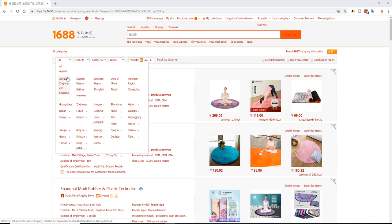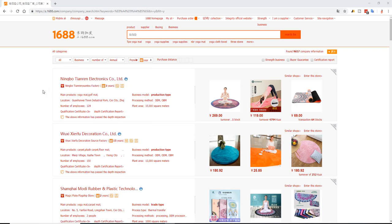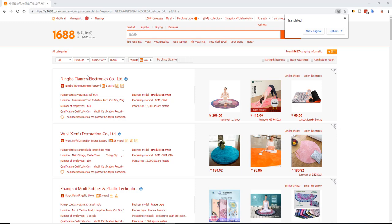The first screening criteria is by location, where the factory is located. First, when I saw this, I thought that was a good feature, but what I found out is that after this feature gets translated into English, when you click on a certain region, it doesn't really screen. So I would suggest you not to start from here. The second criteria is the business type, whether it's production type or trade type. Here, they translate it as business model. You would think this will give you a good screening if you don't want to do business with an agent or trade company. It really doesn't. So we'll leave these two criteria alone for now.